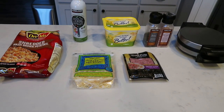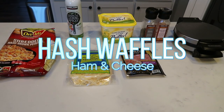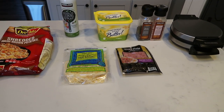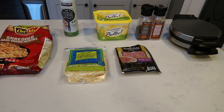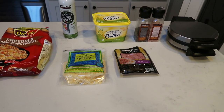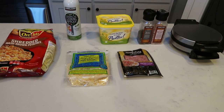Breakfast this week, I'm going to be making ham and cheese hash waffles. I've actually never made these before, but they are all the rage, and I am very excited to give them a try. I am kind of over eggs at the moment, so I wanted to have a breakfast that would fill me up, provide me with protein, be delicious, and not include eggs just for a week, just to give my body a break from eggs.